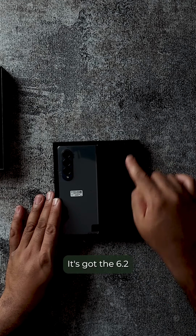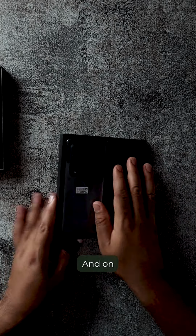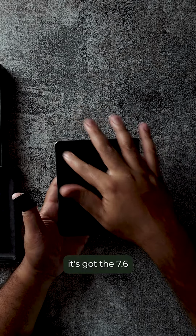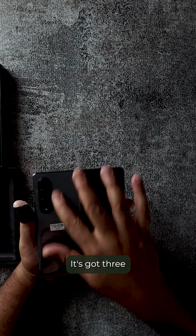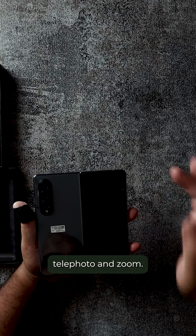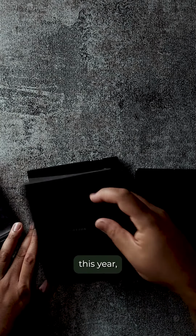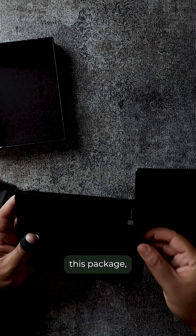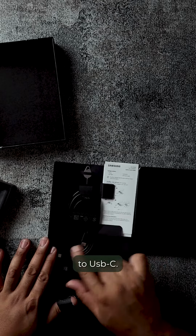It's got the 6.2 inch screen, as you can see on the front of the phone, and on the other side over here it's got the 7.6 inch when it's fully opened. It's got 3 cameras, wide angle, telephoto and zoom. It's got the flashlight over there. If I lift up this here and if I open up this package, it's got the cable, USB-C to USB-C.